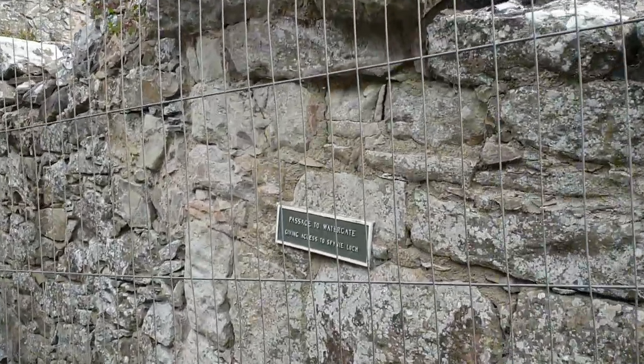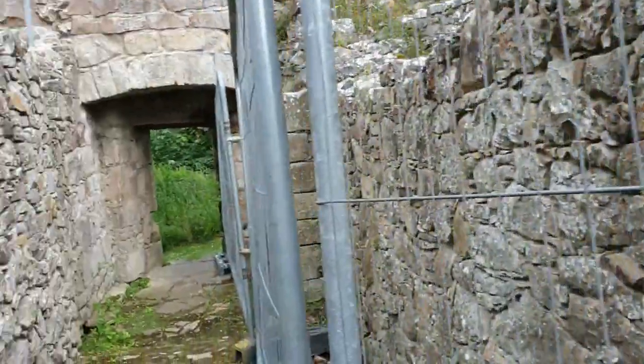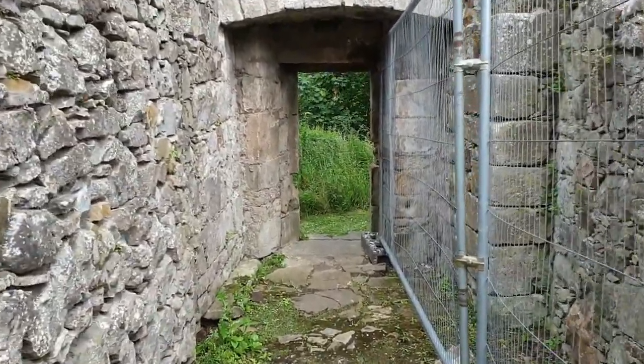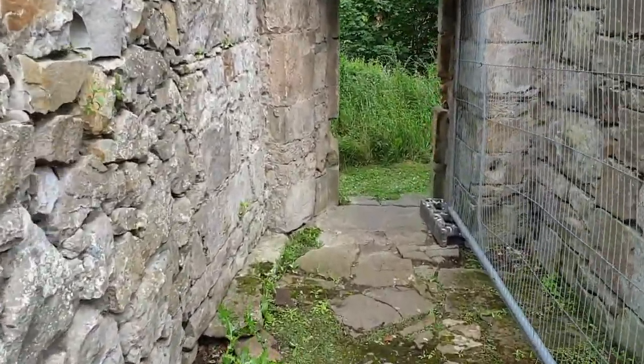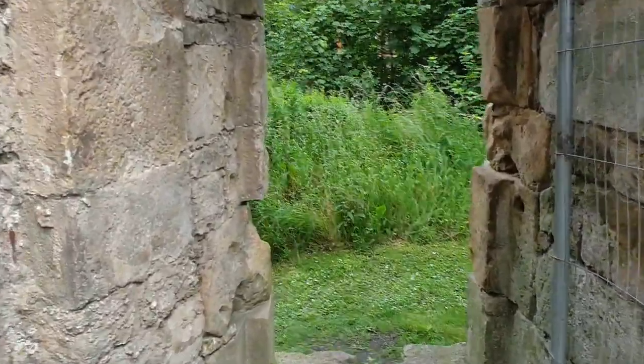The water gate, also known as the postern or back gate, was used by servants, workmen and others who weren't of a high enough status to enter the palace via the main gate. It gave access to Spynie Loch and was reached by a pend underneath the Great Hall.